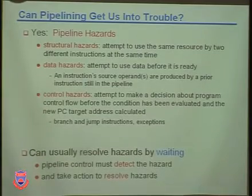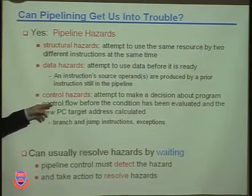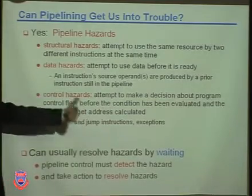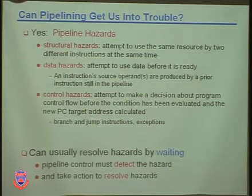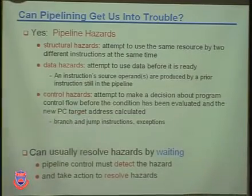Control hazards are attempts to make a decision about a program's control flow, like on branching, before the condition has been evaluated. So I have to decide where I'm branching, or if I'm branching, but I haven't even done the subtraction yet of the 2 registers. So how can I know if I'm branching? So this happens to branch, it happens to jump instructions, it happens on exceptions.